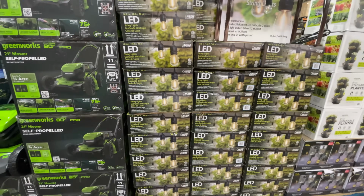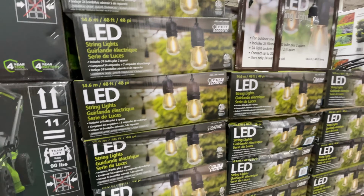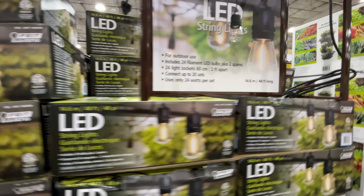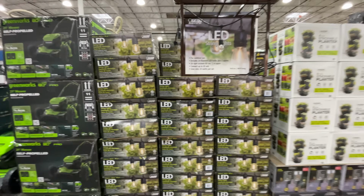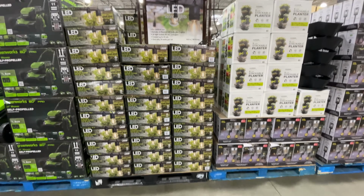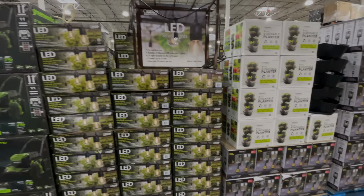So we have a box from a few seasons ago that we never used, but I think we're going to be putting them up this year. And these guys, I am not seeing a price tag for them. I'm not sure why. So not sure what the price is on this product here.